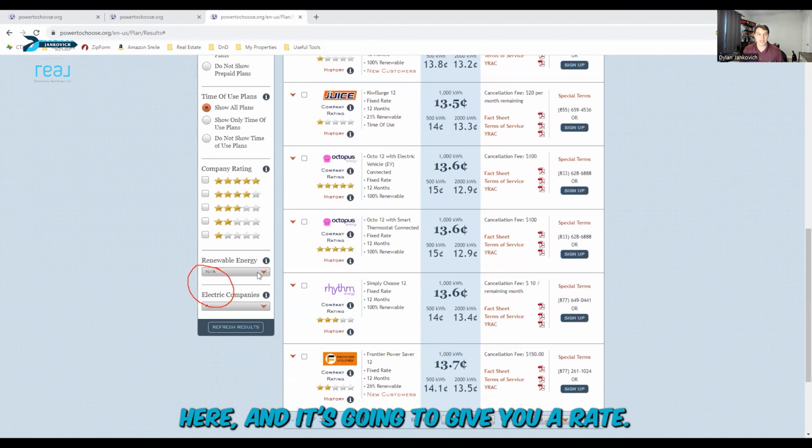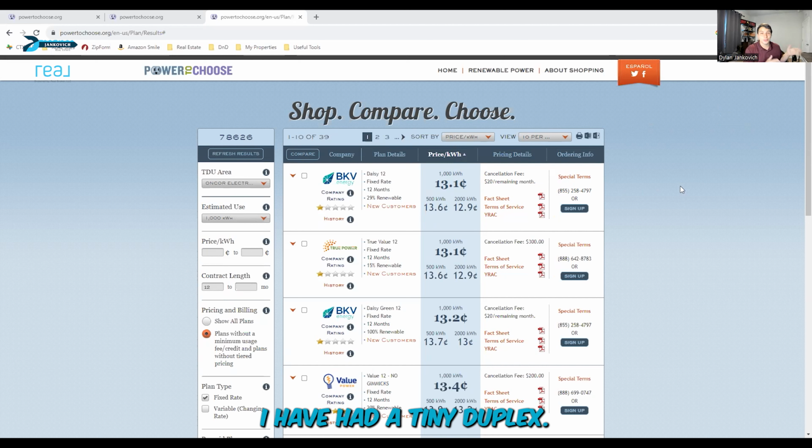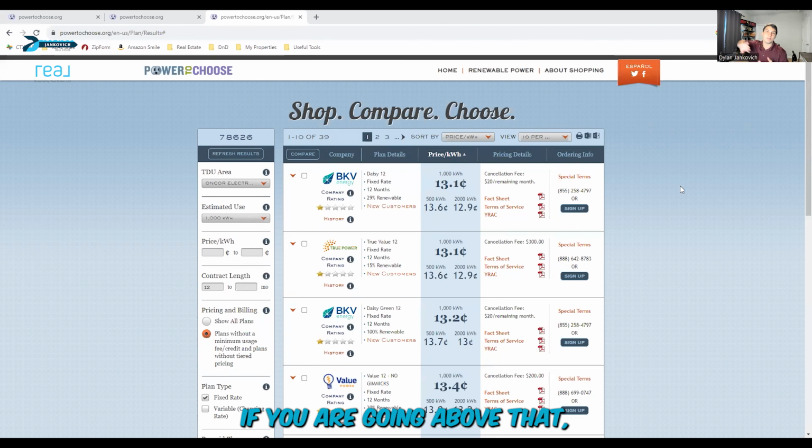and it's going to give you a rate. I always sort by price per kilowatt hour at the 1,000 kilowatt hour rate. I have had a tiny duplex. I have had a 3,100 square foot house out here. And as long as you are somewhat reasonable with your electric, you're probably going to fall somewhere between 1,000 and 2,000 kilowatt hours. If you are going above that, outside of the peak crazy hot summer months, there may be something wrong. I would definitely have your HVAC checked if you are seeing that consistently.